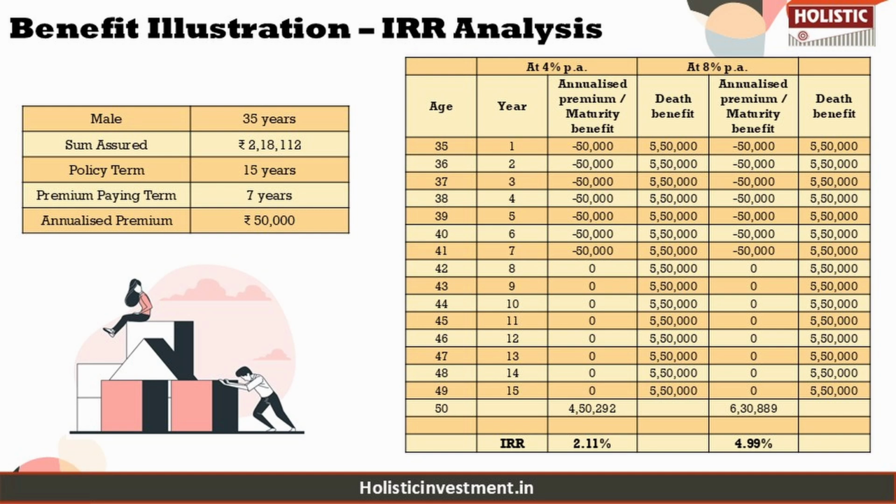So just for example purposes, let us consider that a 35-year-old male opts for this policy with a 15-year policy term and a 7-year premium payment term, contributing an annual premium of 50,000. The base sum assured is 2.18 lakhs with a death benefit of 5.5 lakhs. At maturity, he receives the base sum assured, guaranteed additions at maturity, and also the accrued reversionary bonus and terminal bonus.